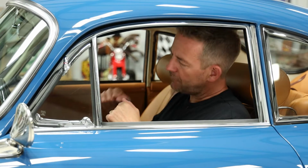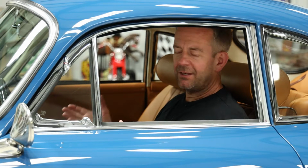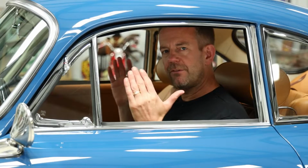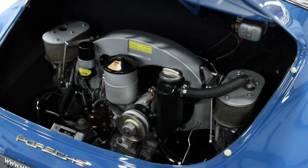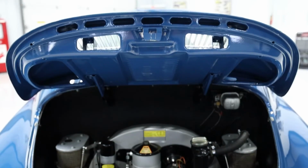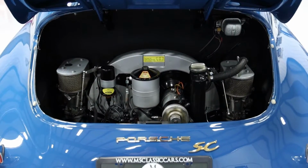Now, when we look at the rear of the car, open up that engine compartment, it is like a jewelry box. It is so clean in there. Talking about the rear, talking about the sides, looking at that engine, it's a 1600, as I mentioned earlier. It's an SC, 95 horsepower. You will notice the number on the block matches the Kardex number, so it has its original born-with motor. The motor runs really, really good.